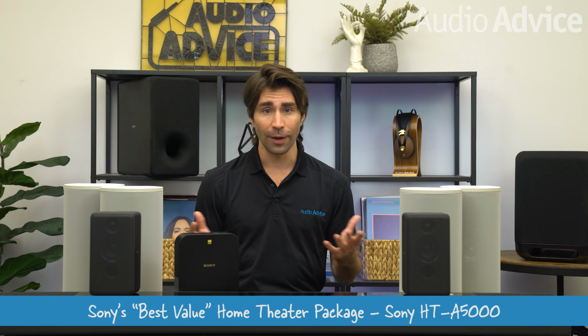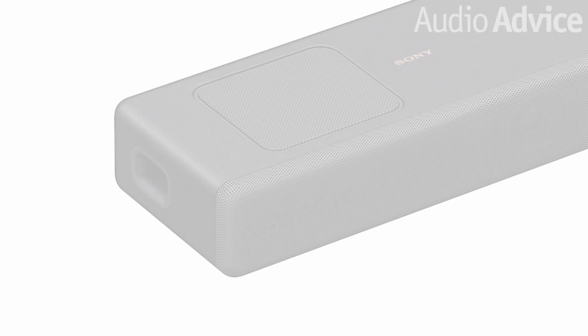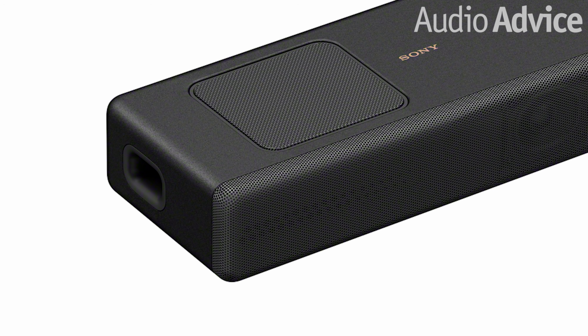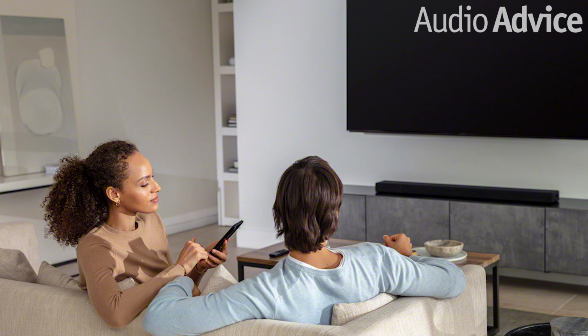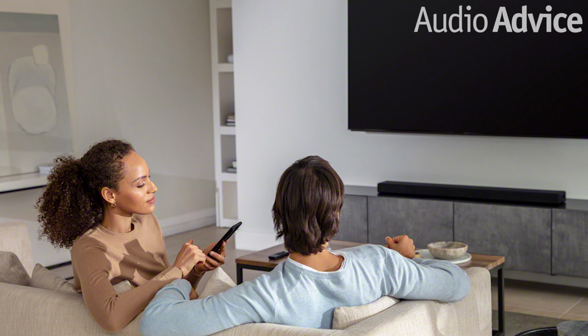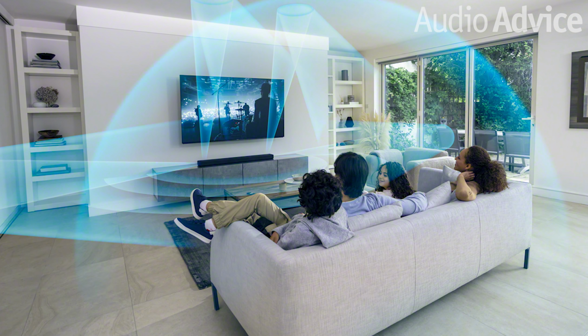All right. Since these bars share similar features and technology, we are going to start with the model that packs the most bang for the buck first, and then step up to the more expensive models and Sony TV packages from there. So up first, we have Sony's HT-A5000 Dolby Atmos soundbar as our first best value home theater package. Now for less than $900, this one covers you in a true 5.1.2 bubble of Dolby Atmos surround sound completely from the bar and nothing else.